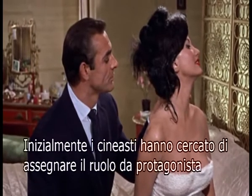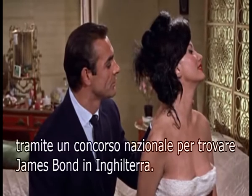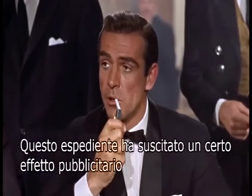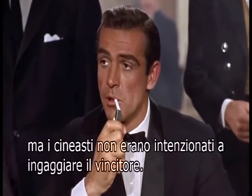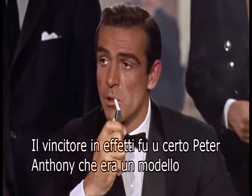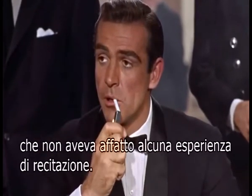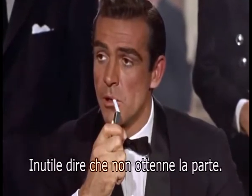Initially, the filmmakers tried to cast the lead role by hosting a nationwide Find James Bond contest in England. The stunt did have some publicity value, but the filmmakers had no intention of casting the winner. The winner was actually Peter Anthony. He was a model that had no acting experience at all. Needless to say, he didn't get the part.